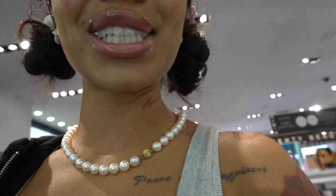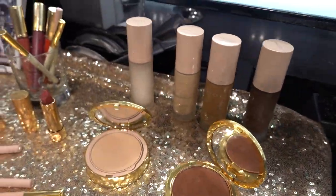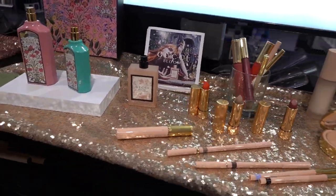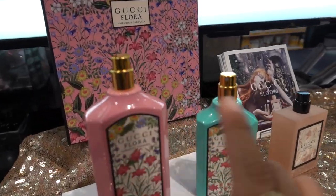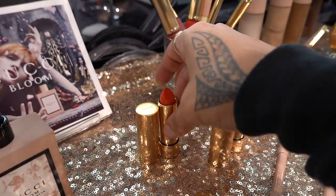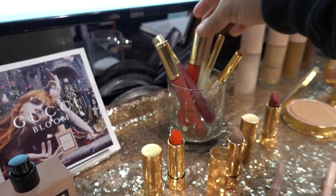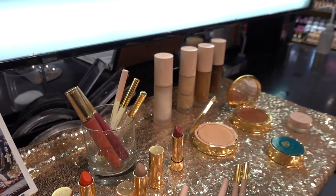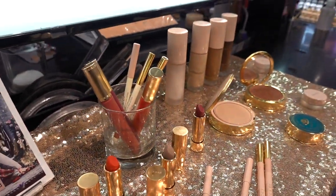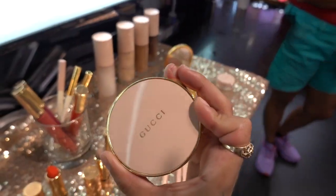Y'all, let me show y'all the whole Gucci setup. Hold on. Look at this. These are so pretty. Everything Gucci. These are perfumes. Y'all cannot spray this on your face. This is for your body. But we got Gucci lipstick. This is so freaking cool. Look, this is so cute. Gucci really got their own makeup line. Imagine Louis Vuitton having a makeup line. I'm in shock.